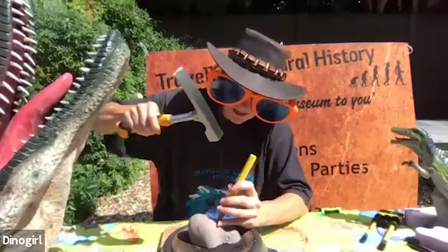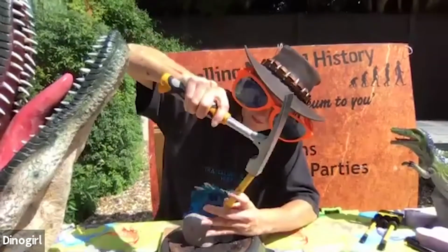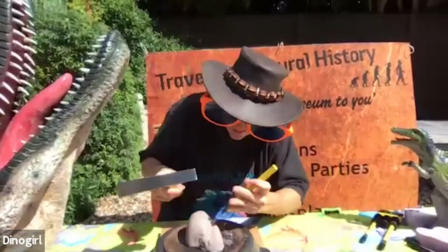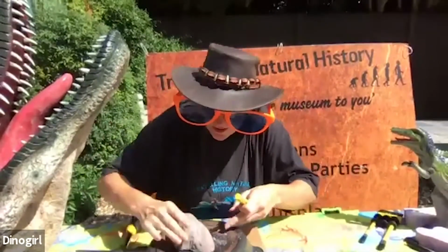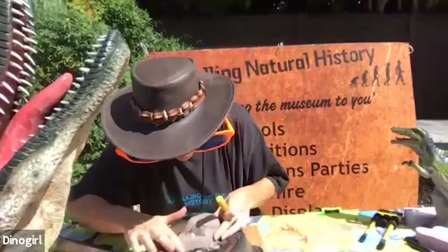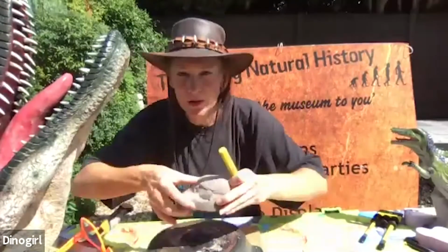Moving carefully round to the next bit. What I want to do is kind of score a line around the stone. Starting to get a line. Some bits are crumbling off. So far, so good. Okay, I've started to get some parts of the stone, and that could be my fossil inside. I'm going to carry on.